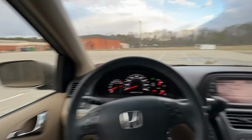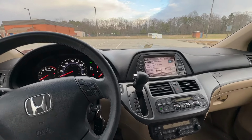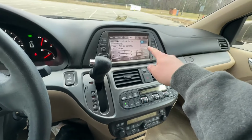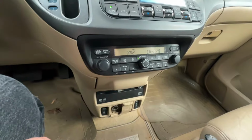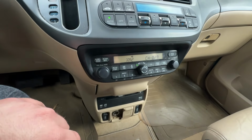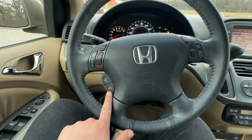Low belt line. This is something I could hop in and go on a crazy long road trip in and be perfectly comfortable. But your radio down here is kind of a weird setup. You can definitely tell it's an older design having to look down at the radio, but super easy to use. AM, FM, CD, auxiliary in. So still pretty modern. I don't think this might have Bluetooth.